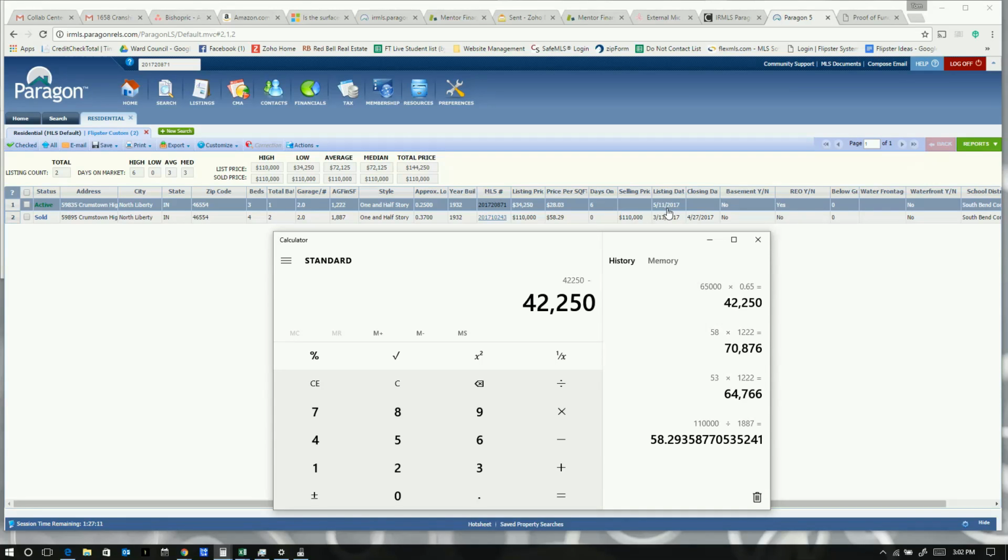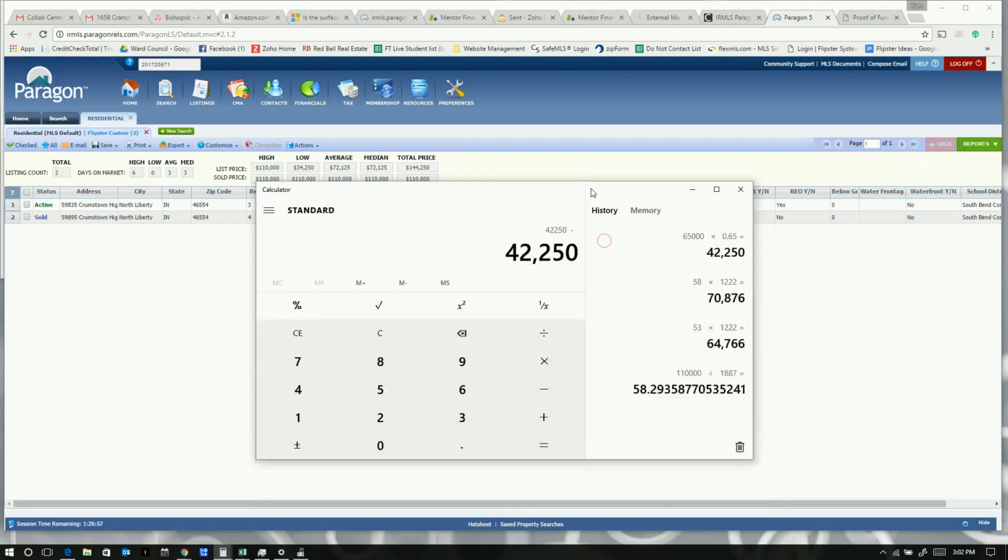So, anyways, let me find another property, and we'll do this analysis again. But this is a good learning experience on comping in rural areas and what I'm looking for when I look at pictures. So, okay.